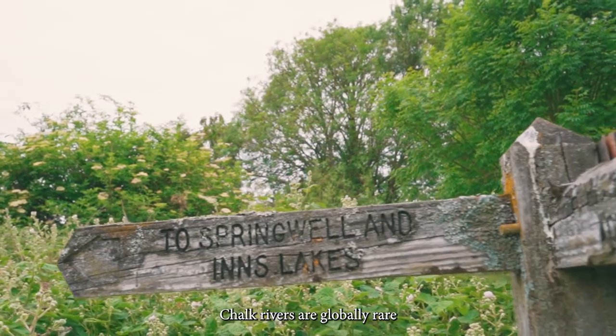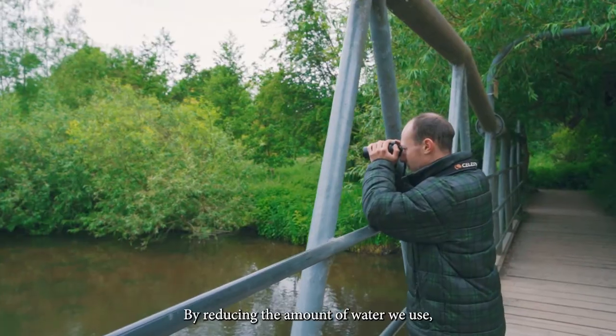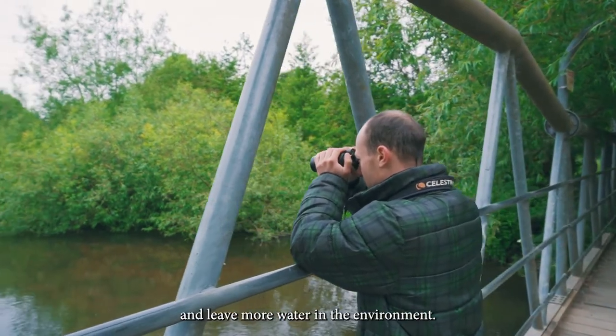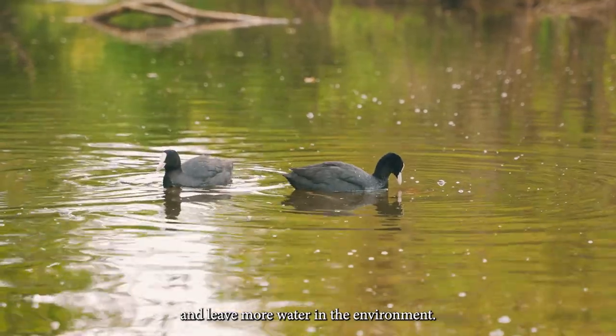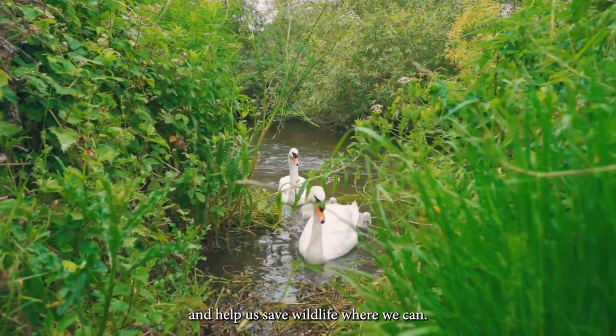Chalk rivers are globally rare, and we have a responsibility to look after them. By reducing the amount of water we use, we can all play our part and leave more water in the environment. Chalk rivers need all of you. Play your part and help us save wildlife where we can.